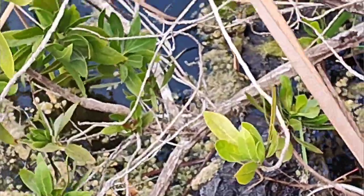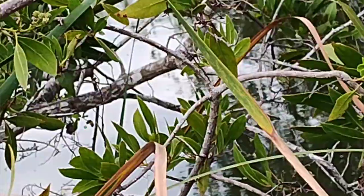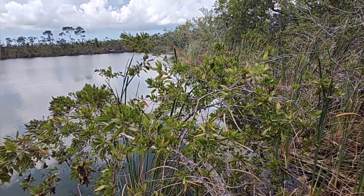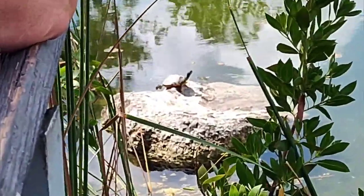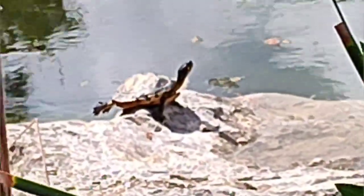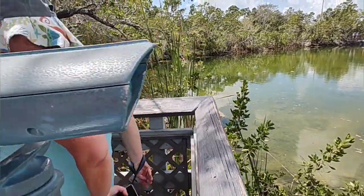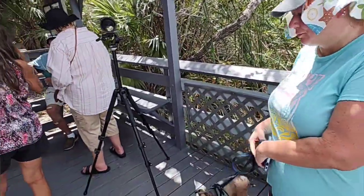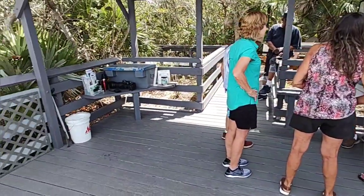Not necessarily from him, but there's other ones back by where we were walking before. I think he was growling at those people that were walking ahead of us. You could hear the people. All right, let's get out of here.